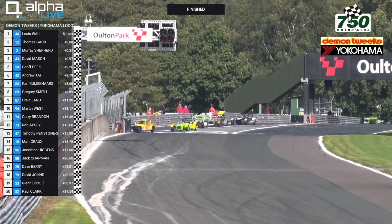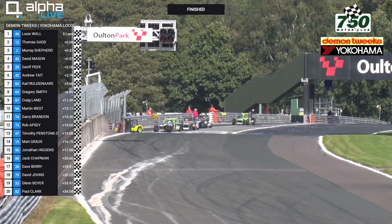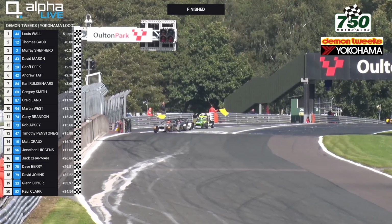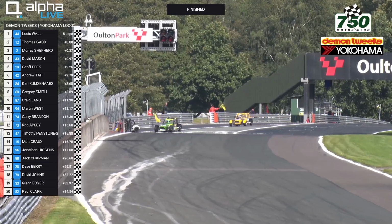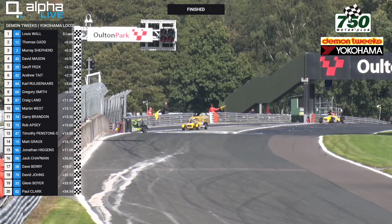As they're slowing down, you can still see the cars coming in. It's so many cars that we have here in the Demon Tweeks Yokohama Low-Cost Championship. It's tremendous to see, and really good racing, as you saw. So I think we've got Jacob shortly to go down to the pit lane. So Jacob, let's go down to you.